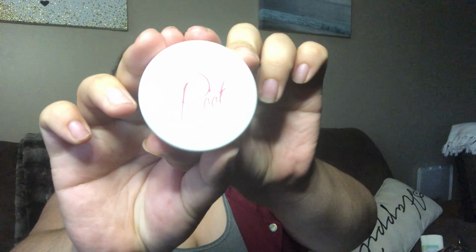The first thing I want to talk about is probably one of the most used products that I've used this month when I do my makeup. So the first thing I'm talking about today is this. I'm trying to clean this up before I show you. You can tell it's got a little bit of love, but anyways, this is the Root setting powder.